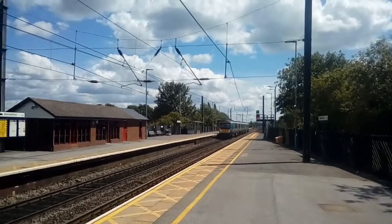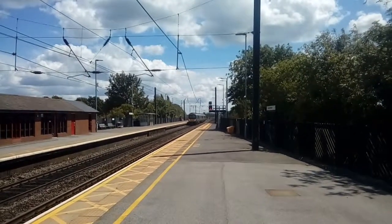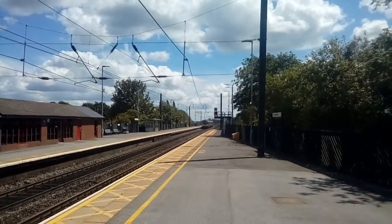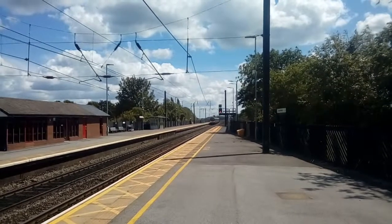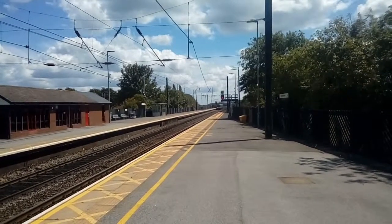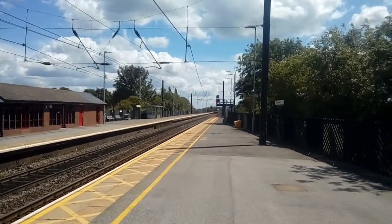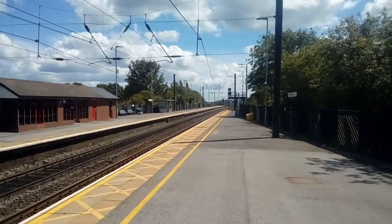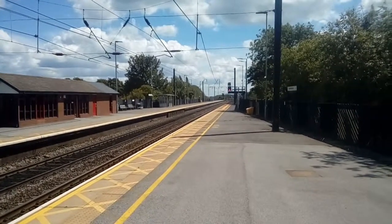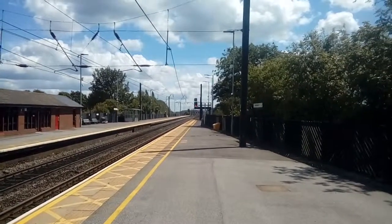Calling at York, Leeds, Dewsbury, Huddersfield, Manchester Victoria, Manchester Oxford Road, Manchester Piccadilly, and Airport. I think he missed out one of them. I'm sorry, not missed out, put an extra one in. Oh, that's stopping at Dewsbury. No, it's just said that's stopping at Dewsbury. Where is Doggerty?